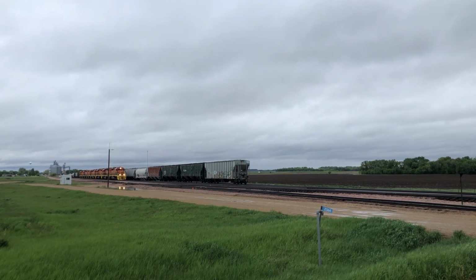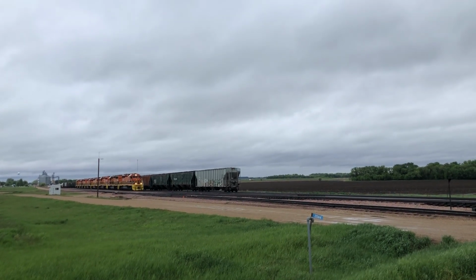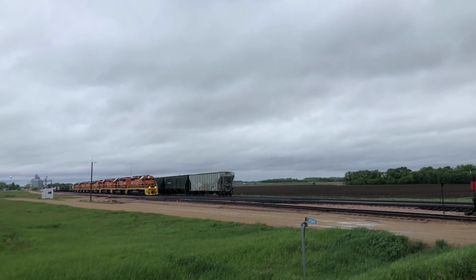On the 21st, there was a 7-engine train in Aurora. I showed up when they were doing some switching, so I only got a video of the engines by themselves.